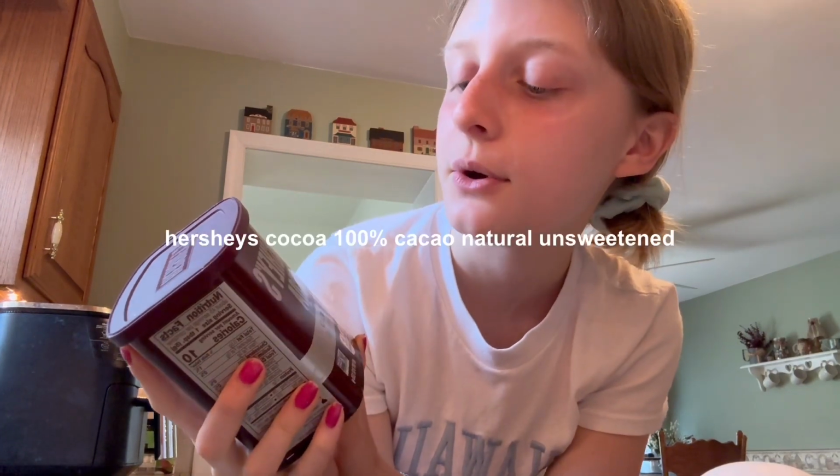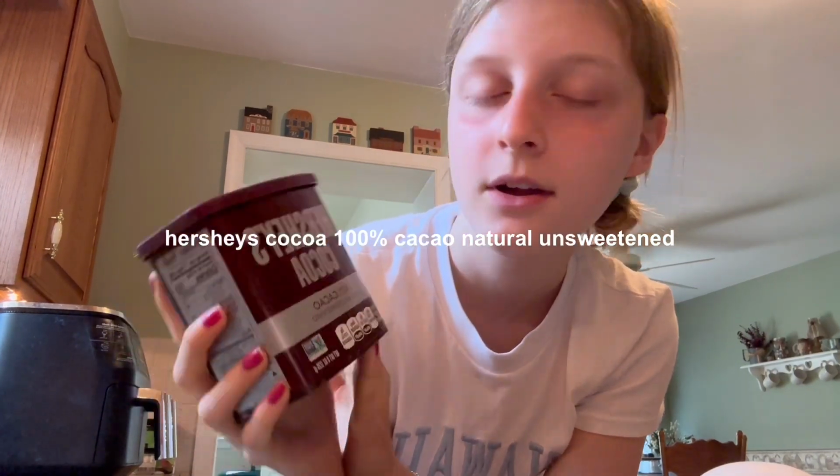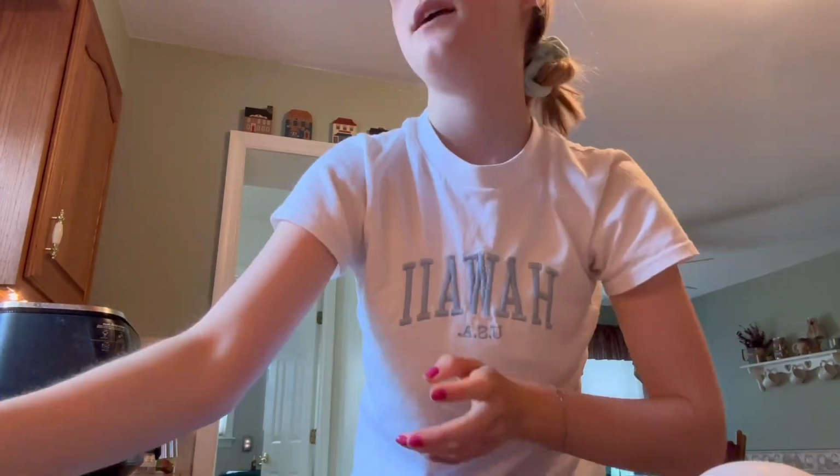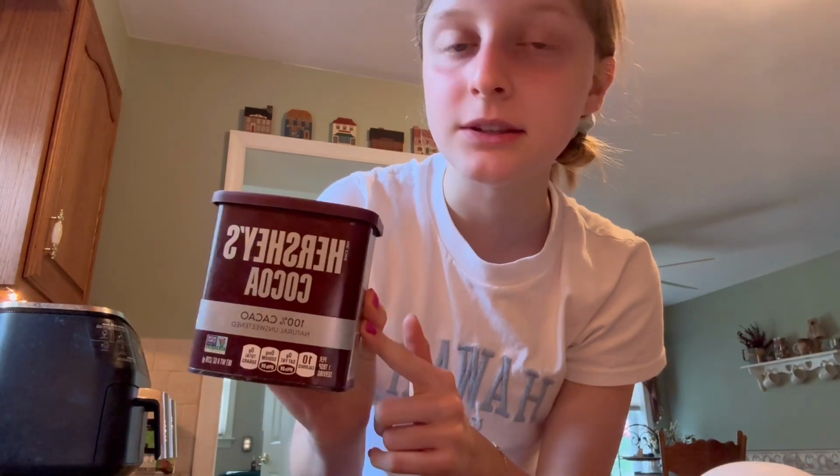To make a chocolate oatmeal, we need chocolate. So this is Hershey's cocoa, 100% cacao, natural, unsweetened. I've seen people use dark as well. I think this brand has a dark one. It's red. You can probably use that too, but this is just what I've always used. It might have a darker flavor if you use dark. I don't know. I might like it. I like dark chocolate better than milk chocolate, but I'm scared to switch it up. And these are kind of expensive, so.